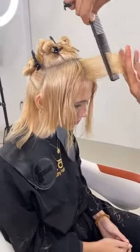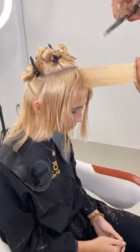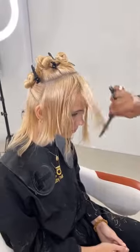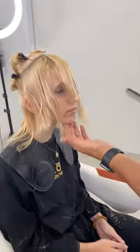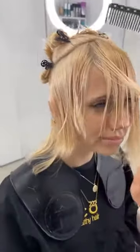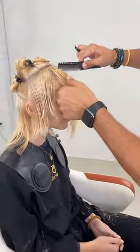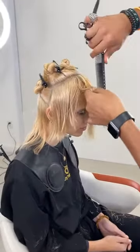Elevation, distribution, straight up, straight out. There's my guide, and working that through. So you can already see, have a look. Look how soft that is already. It's just been laid, and you'll see that a lot more when it's dry. It looks more natural rather than cutting it blunt around the perimeter. You're layering that through and it just sits so much better.